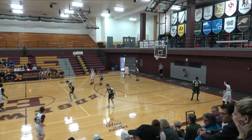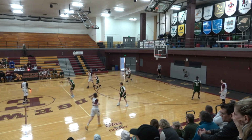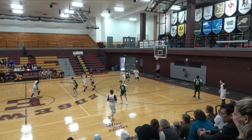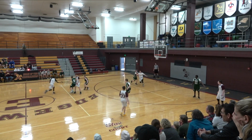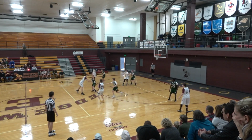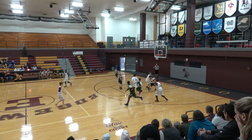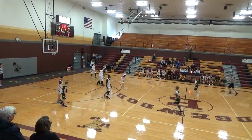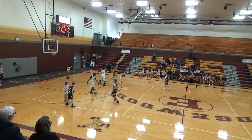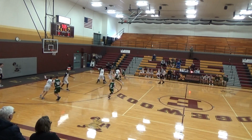Here, Nick sets another screen on the ball. Since Al is a very good penetrator, I don't think that is necessary. In addition, Nick doesn't roll to the basket. Bobby and Al could handle this screen a lot better. There doesn't seem to be any communication or switching going on.